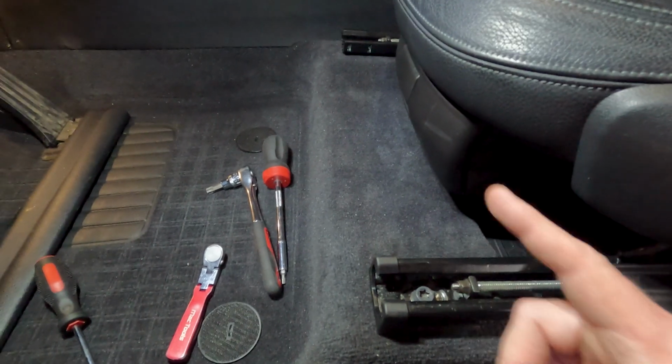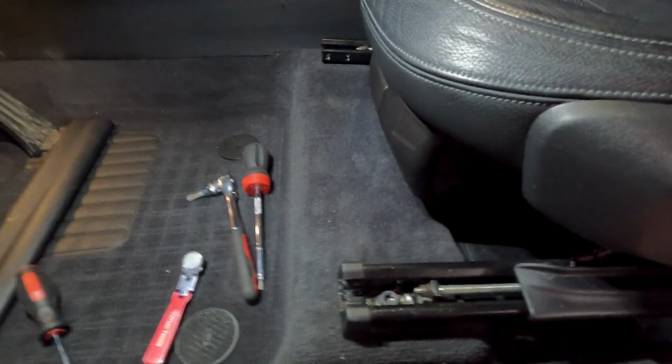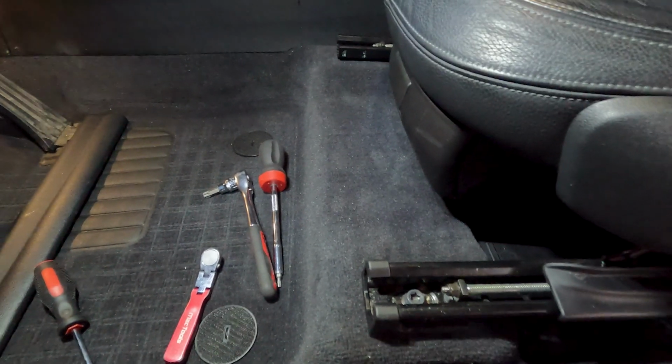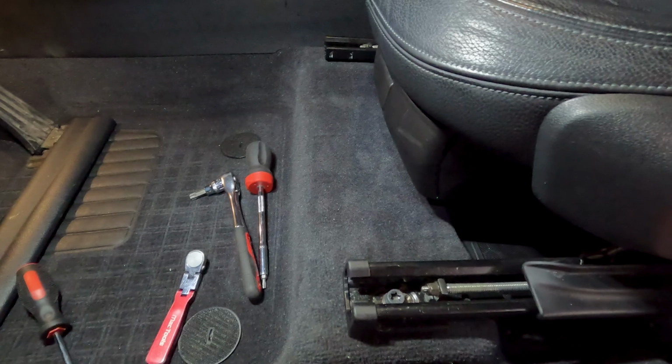Once they're all in, go ahead and torque all 4 bolts down. The torque value will be in the video description. If you haven't done it yet, which you probably haven't, jump over and do the other seat and do the other sub, and you're almost done.